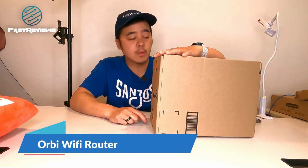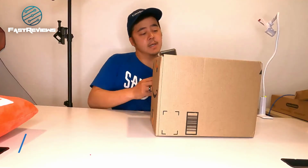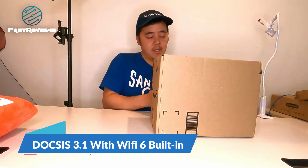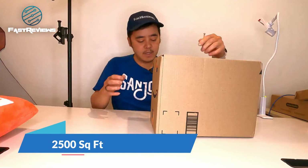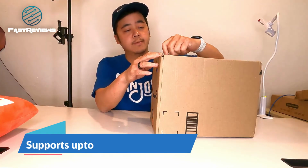This is the latest and greatest Wi-Fi router. It is a DOCSIS 3.1 with Wi-Fi 6 built in. It covers up to 2,500 square feet, and it supports up to 40 plus devices.